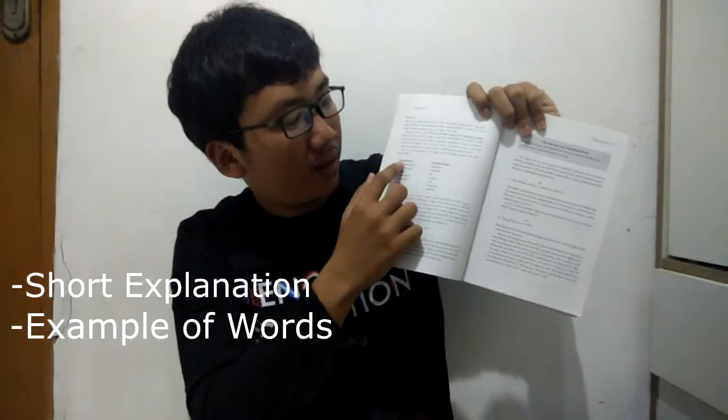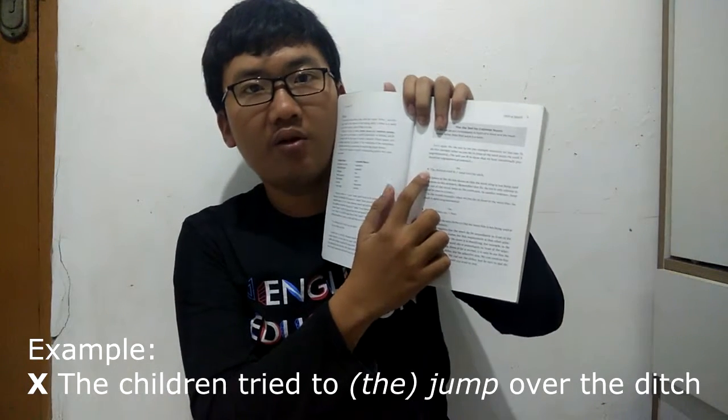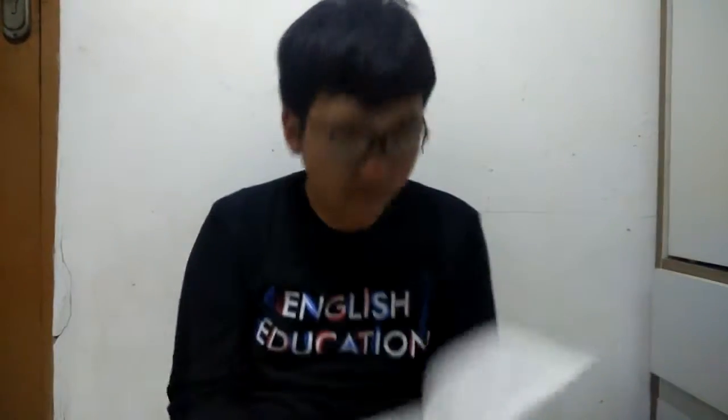For example, I'll show you one of the examples in the book. In here, you can see this is a part of speech, nouns. There are some examples in here, and some short explanations about what nouns are. In here, it's bold to show the important part. Here we can see proper nouns and common nouns, and there are some example sentences over here. And also, if there is any mistake, it will be marked with this X, so the reader can understand which one is the correct sample and which one is not.